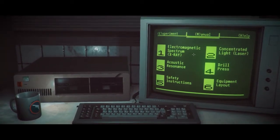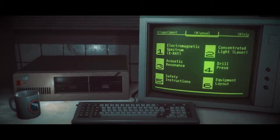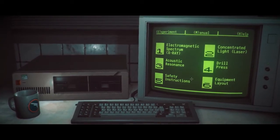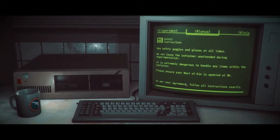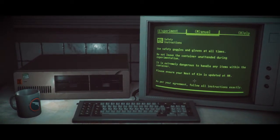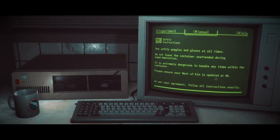Okay, electromagnetic spectrum, X-ray, concentrated light laser, acoustic resonance, drill press, safety instructions, and equipment layout. I want to look at these safety instructions. Use safety goggles and gloves at all times. Do not leave the container unattended during experimentation. It is extremely dangerous to handle any items within the container. Please ensure your next of kin is updated at HR. That's great. As per your agreement, follow all instructions exactly.